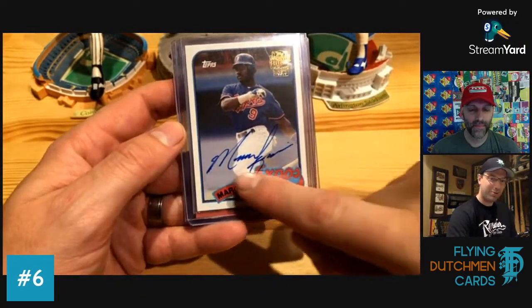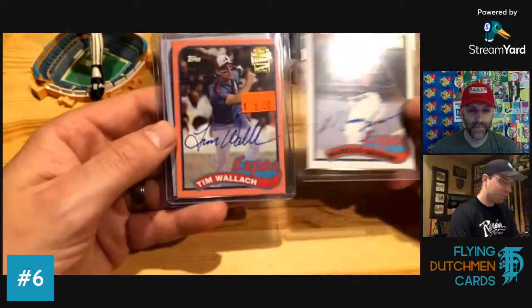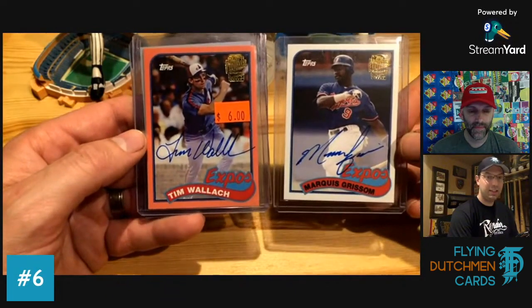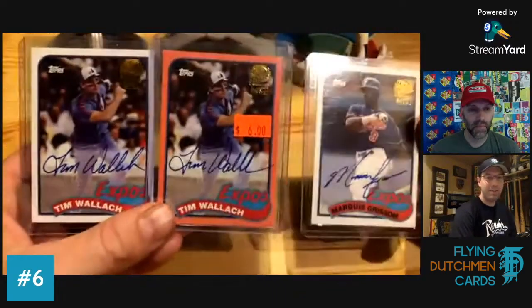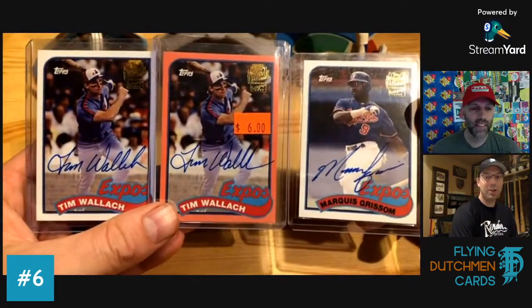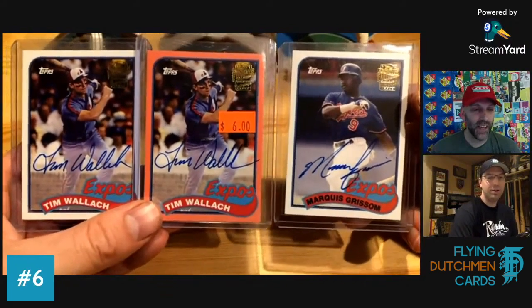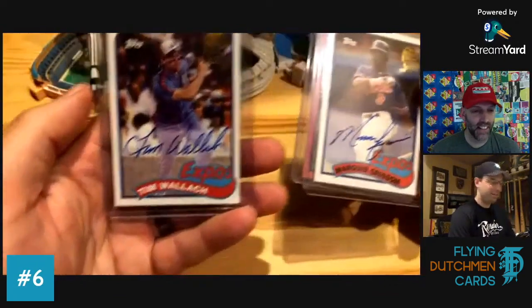So it kind of works where they put the box there. But that one's pretty sweet. And then this is one that I picked up at the National, the Tim Wallach Peach Parallel. But also, I had previously picked up the base version of Tim Wallach. So I've got two more Tim Wallach autos to go in the Tim Wallach PC. But I'm going to go with the base, as I feel like that one's the nicest looking auto.